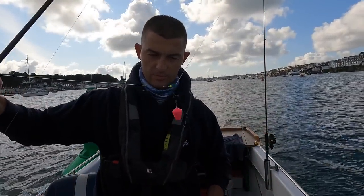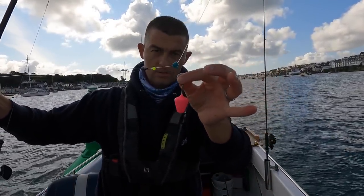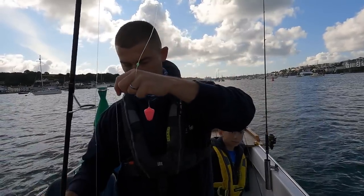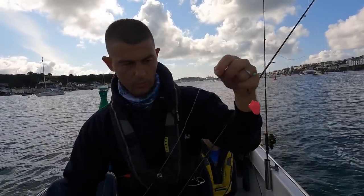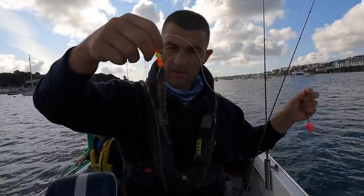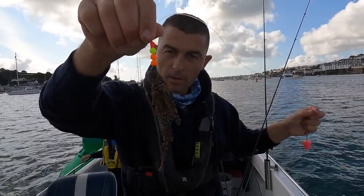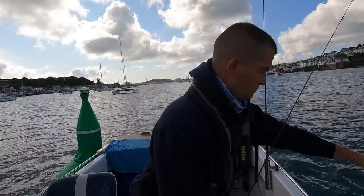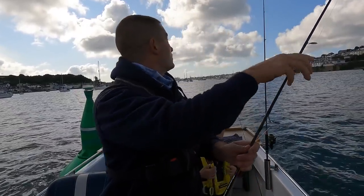Oh yeah, that's the rig that I was using. It was just a sliding lead to a swivel and then a hook length. And the hook length was 2.5 foot of 20 pound fluoro, a couple of beads and a load of head hooked ragworm. Nothing complicated at all.